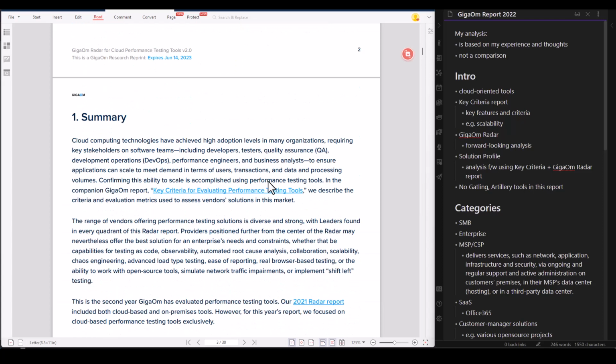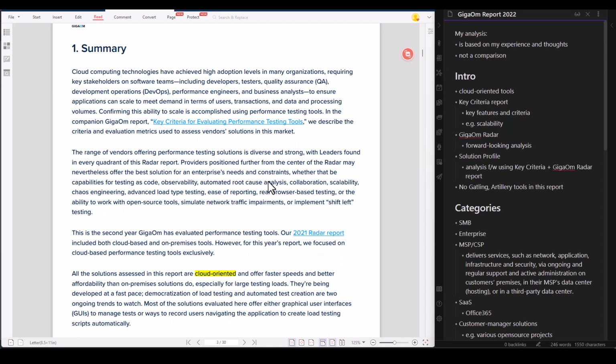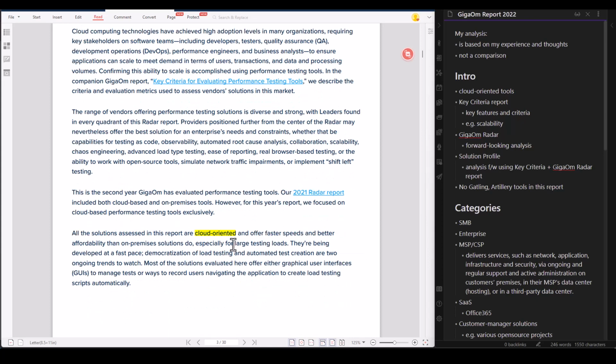If you scroll down, initially you will get to know about the summary, what the report is, and it also talks about the previous year's radar report. As you see here, the 2021 radar report, you can check it out. And all the solutions mentioned here are evaluated based on cloud oriented features. So it is not about on-premise or completely open source or other categories. It is purely based on cloud oriented features.